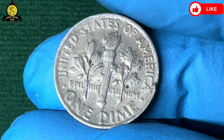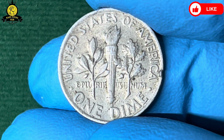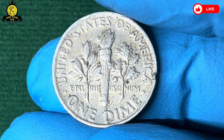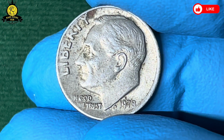The design of the 1978 one-dime coin is a hallmark of the United States Mint's approach to crafting coins that convey both symbolic meaning and practicality. On the obverse, or front, of the coin, we find the iconic portrait of Franklin D. Roosevelt, the 32nd President of the United States.